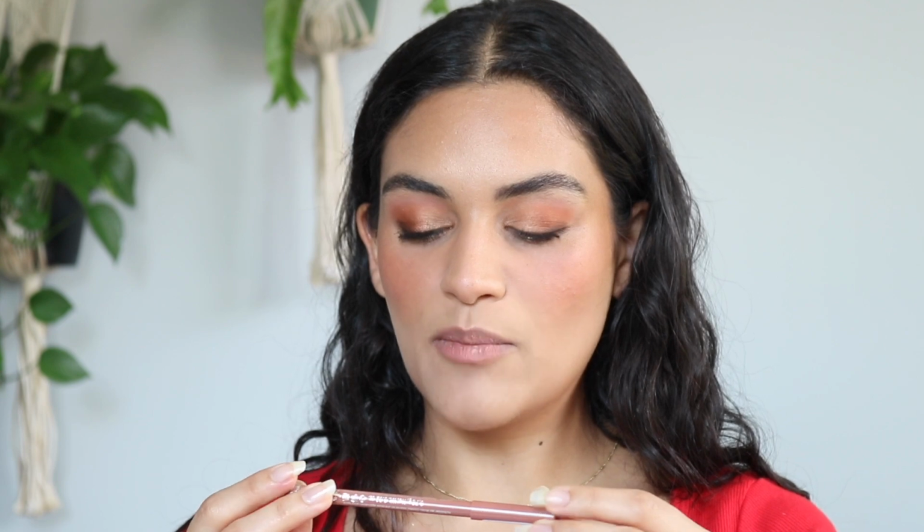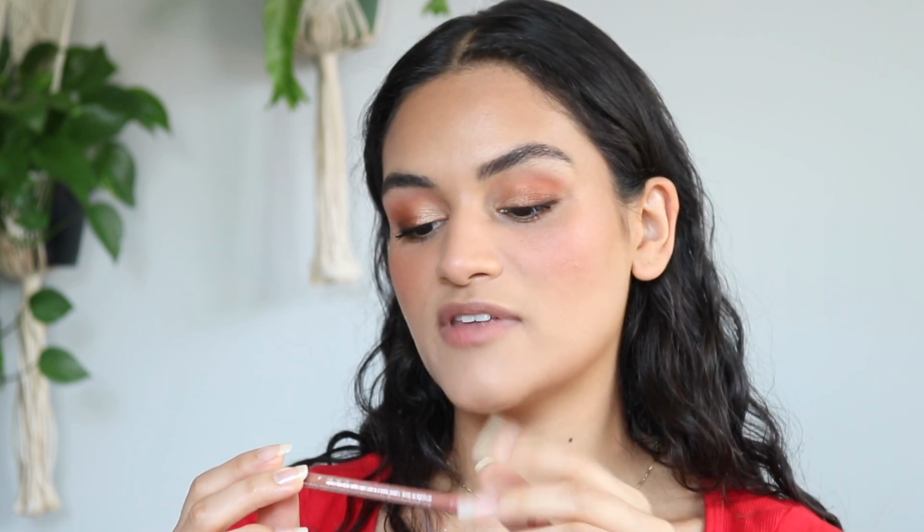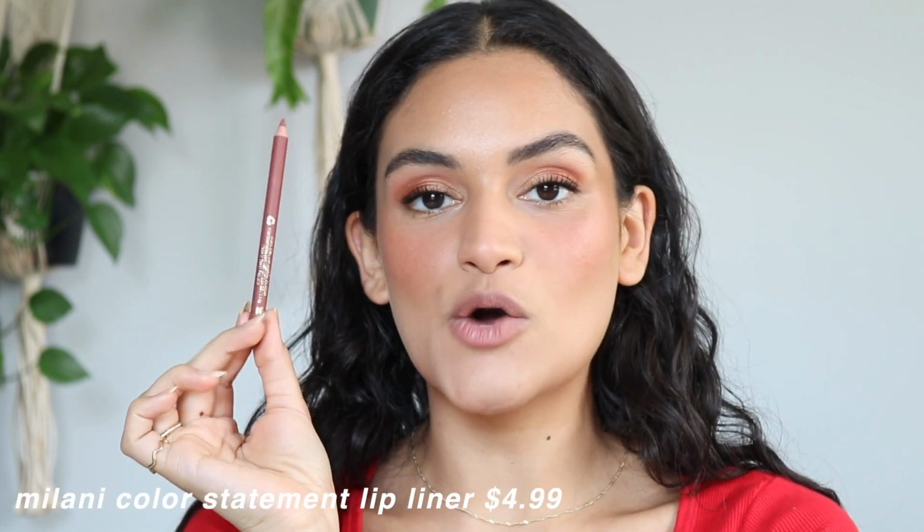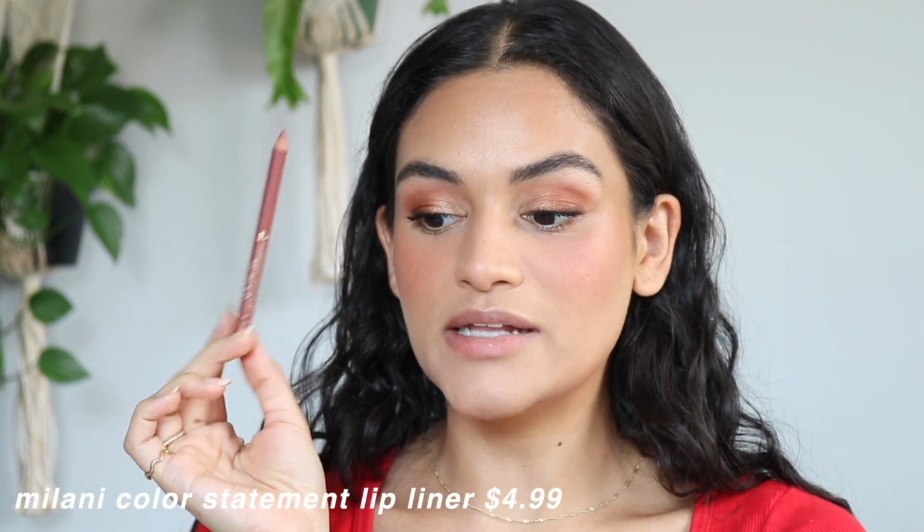And then the last lip liner I pulled out is the Essence Soft and Precise Lip Pencil, and this one is in the shade 05 Legendary. Yeah, I wanted to kind of see, oh, that is very, very light. I decided I'm going to go with the Milani lip liner in 09 today.